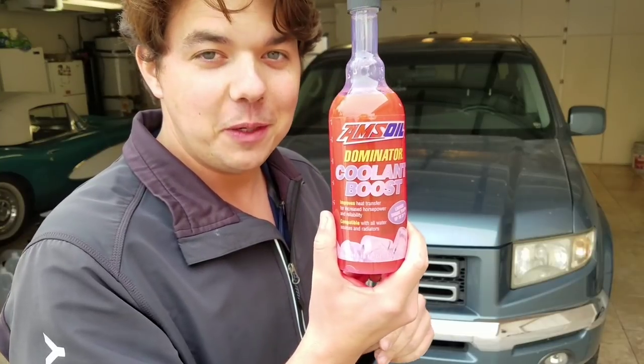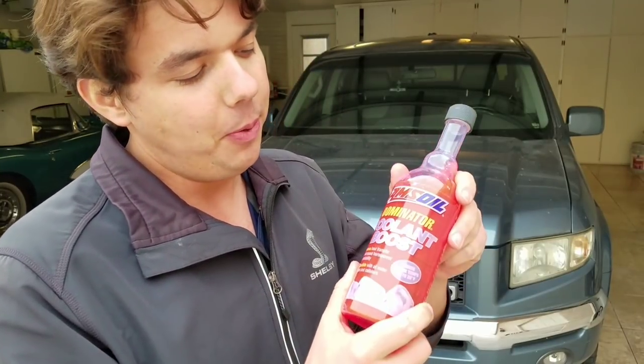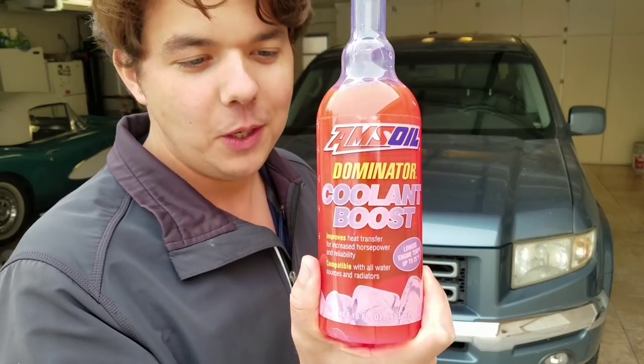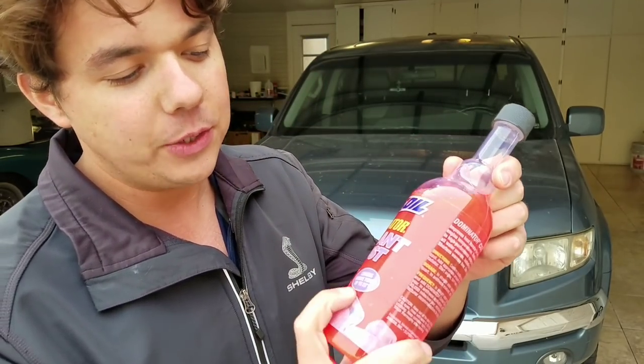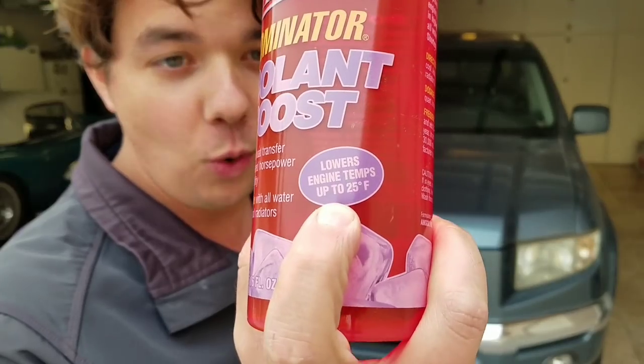And the second thing we're gonna be putting in as well is our Dominator coolant boost. What this does is it allows your vehicle to warm up twice as fast. That's right, twice as fast. And it also allows it to run up to 25 degrees cooler. I'm going to show you the specs on it right now.